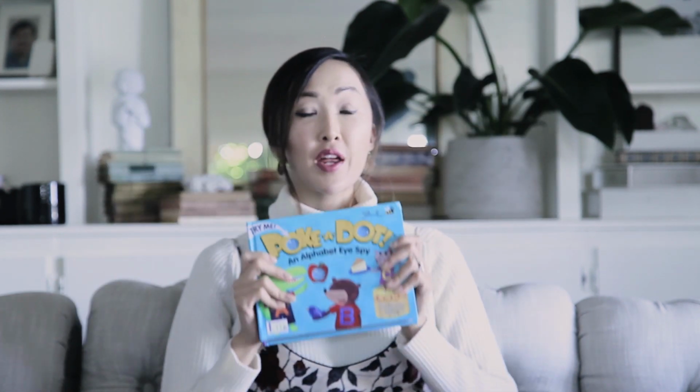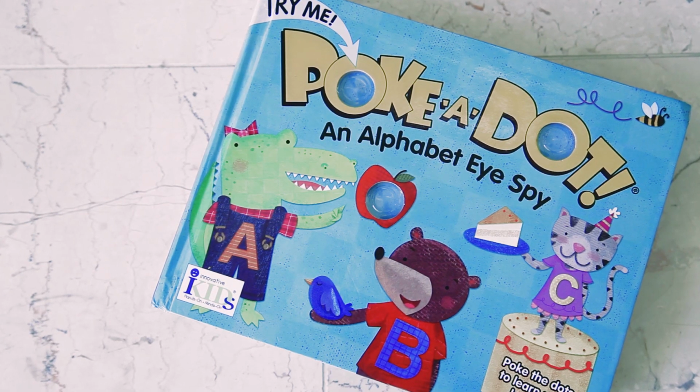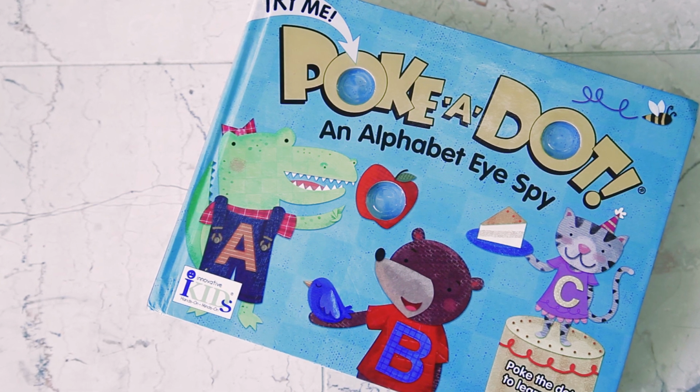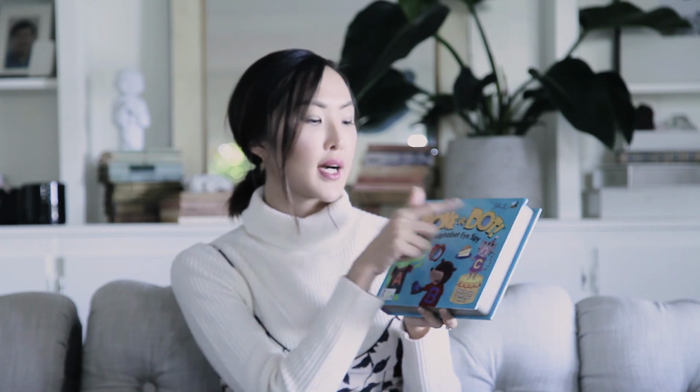This is actually a book that I found at Whole Foods while I was grocery shopping, and Chloe has been so obsessed with this. She won't let me read her any other books at night because all she wants to read is this one. It's an interactive book for your little one. It's called Poke a Dot.